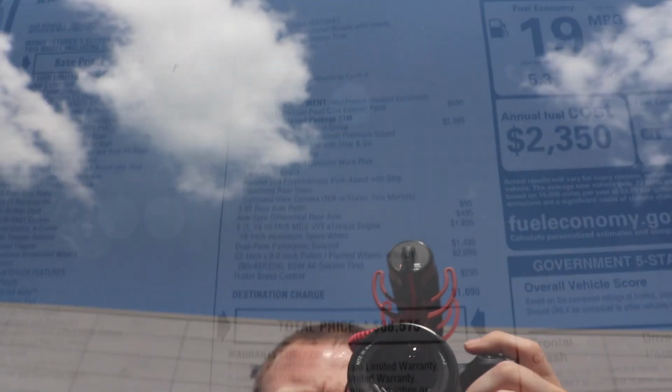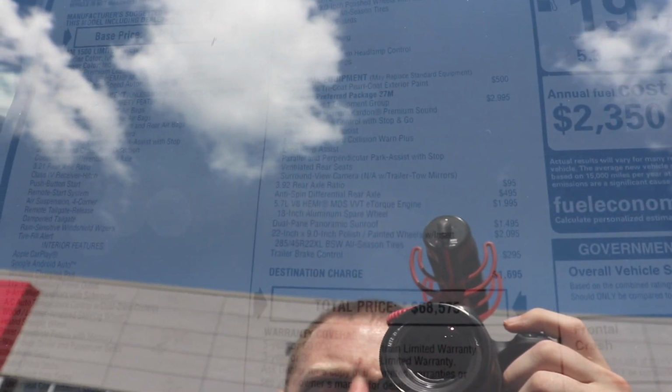This vehicle has a 5.7 liter Hemi that has the e-torque system mated to an 8-speed automatic transmission. Your standard equipment is going to be in this rectangle, transferring over to this side. Your optional equipment is going to be right here. The most notable optional equipment is the limited level 1 equipment group, which includes the 19 speaker Harman Kardon audio package, adaptive cruise control, advanced brake assist, and full speed forward collision warning. You also have the dual pane panoramic sunroof for $1,495, as well as the 22 by 9 inch polished painted wheels for $2,095.